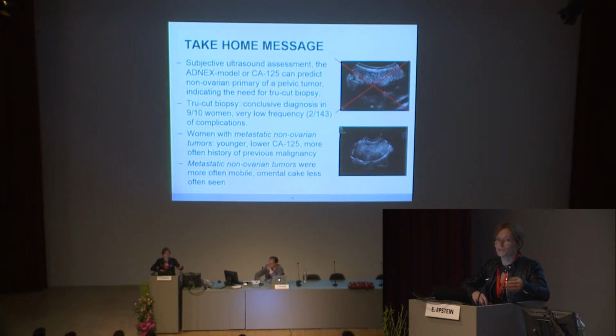Most of them were using low molecular heparin. There was a lot of thrombosis. They had high intercurrent disease. Despite this, there were really few complications.